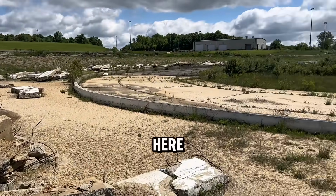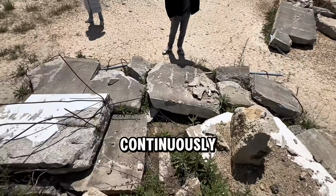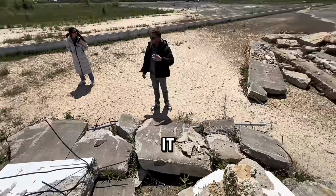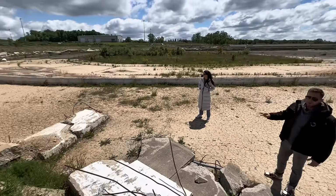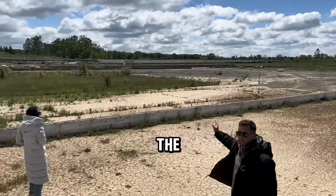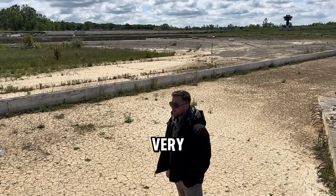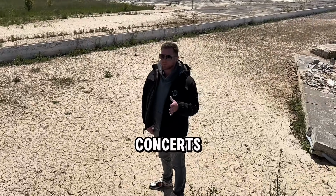So our plan here is to come and take out all this rubble, put a wall that goes continuously around the outside of the concrete area to keep the dirt from seeping into it, and make it to where we have a racing school on the inside part of the track. But then also we're going to have drifting events, a burnout pit over here once we reseal the asphalt inside of here. So this is all going to be a very, very cool interior area. We'll have it ready to where people can come down for concerts.